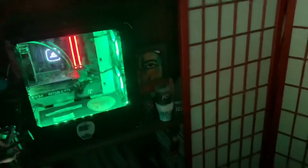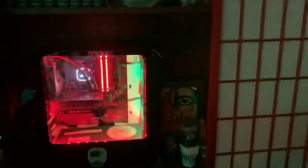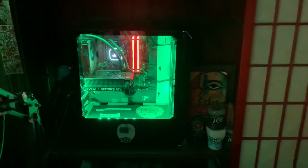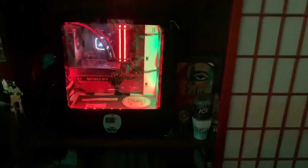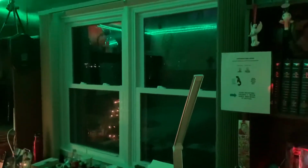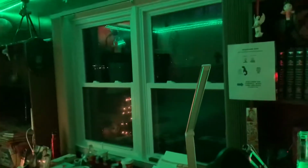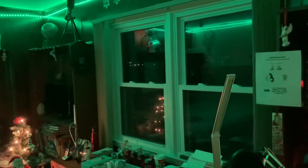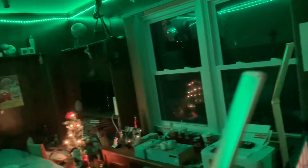So you can see the fans are always green, the RAM is always red, and that alternates between green and red. The strips, the Lighting Node Pro strips. Also, I don't know if you can see too well down there, but that house over in the distance, they're really good with their lights. You can see their lights from this window here, so I like to have that open.